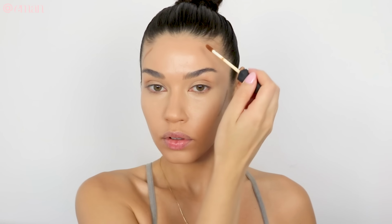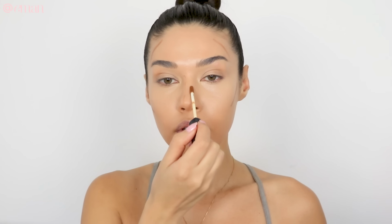So the next step is probably a step that you guys are going to say, I don't know if I'm going to do this every day for my makeup routine, but I've just become so used to doing contour now that I feel like I look so different without it. So I personally contour my face every day.